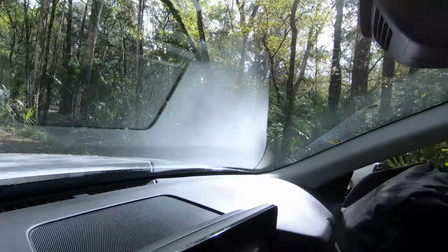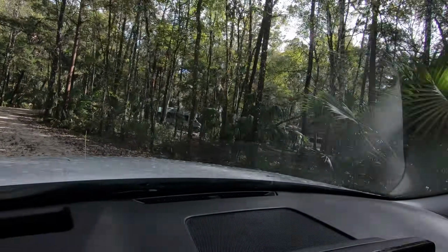Alright guys, so just making my way out of the primitive campsite area here. I'm going to head over to the main bathhouse they have. So I'll show you a little bit of what the RV and trailer sites look like. Pretty similar actually to the ones here, but not as private as these primitive ones. It's coming up right over here.